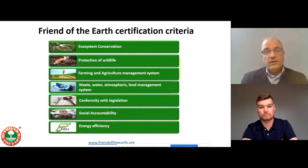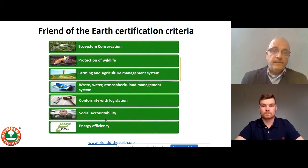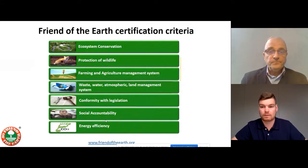In terms of agricultural management systems, they are very similar to those of integrated pest management, which is currently considered to be the best way to reduce farming impact, agricultural impact on the environment, with the addition of other requirements which cover the whole life cycle in agriculture.